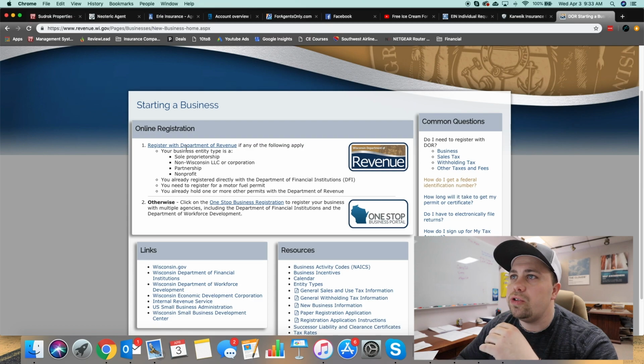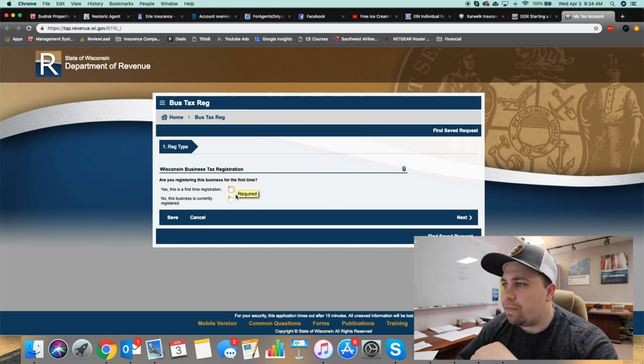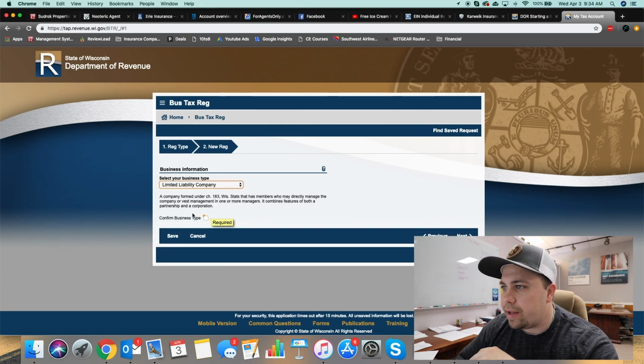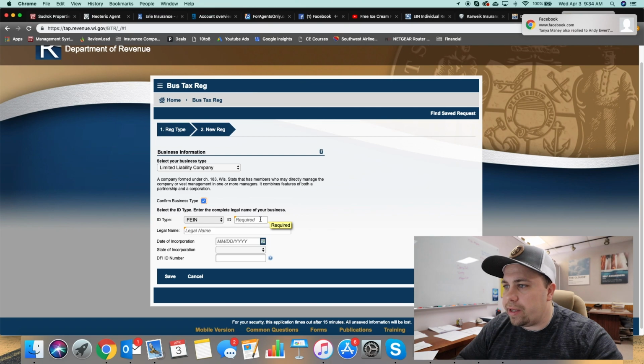So in this case, I'm going to revenue.wi.gov. So on here, you're going to register with the Department of Revenue. First time register. Yes. Business type, we are an LLC. Well, we're going to be an LLC, so select that. Confirm business type. This is where you're going to put in the tax ID number.